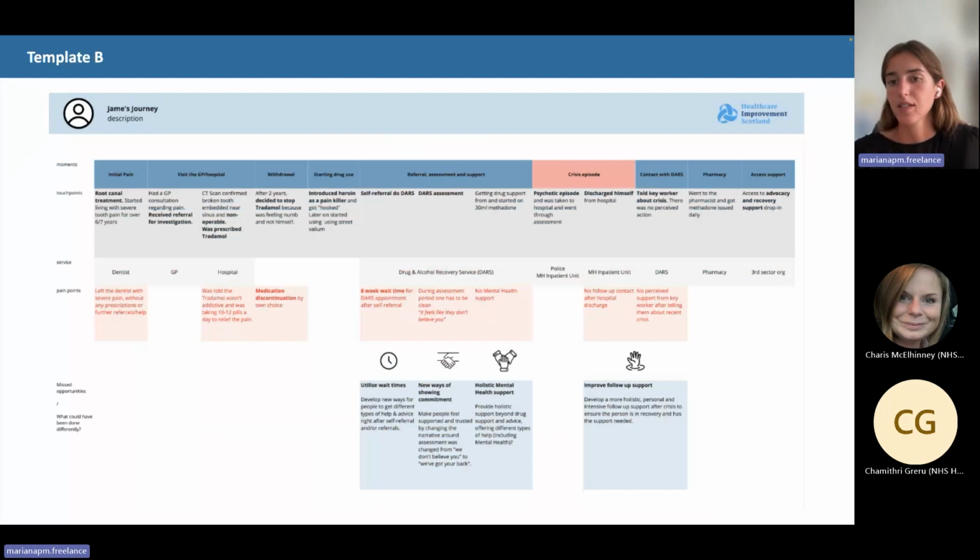Template B, and this is an example of how we use it to visualize the story of a person that started self-medicating because of a severe tooth pain infection for over 7 years, and highlights what could have been done differently, like utilizing wait times, providing holistic mental health support, or improving follow-up support to avoid relapses. So this template really focuses on missed opportunities, on what we could have done differently.